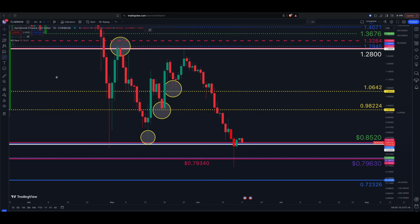If they do not hold, guys, we are heading back down to, let's see, our levels here would be 79,340 and 79,700. That's right in here. Below that would be the lows from Friday. Those are down there at 76,511, right in here.